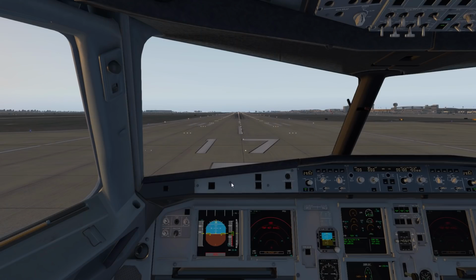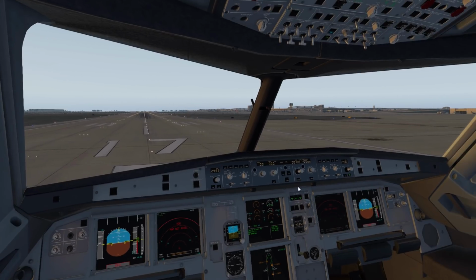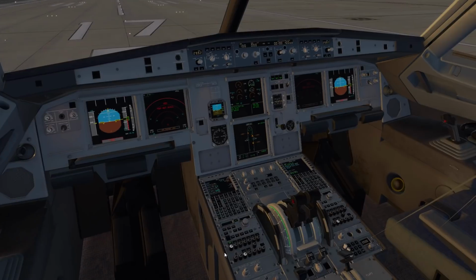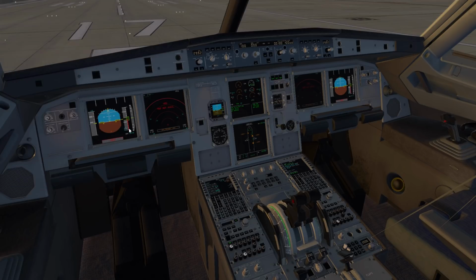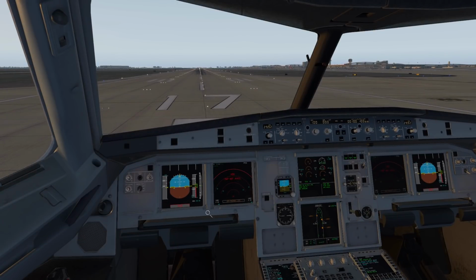All right, another message that they highlighted in their change log is a decelerate message to appear in the PFD if you pass the top of descent without initiating the descent. That is correct. A lot of guys are confused, especially coming from Boeing. You expect the aircraft to start down automatically. In the Airbus, it will not start down automatically. What happens is you have a top of descent point calculated in your McDo, and when you fly over that, you should get a DECELERATE in all caps pop up here in your McDo and on your PFD right here.